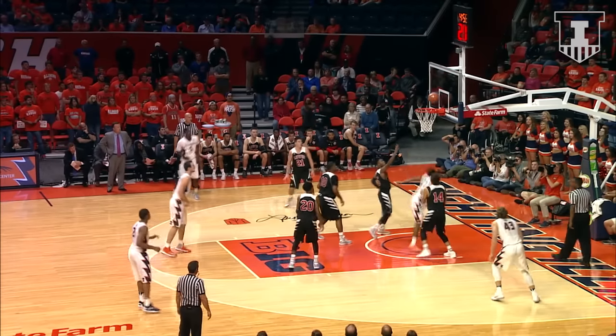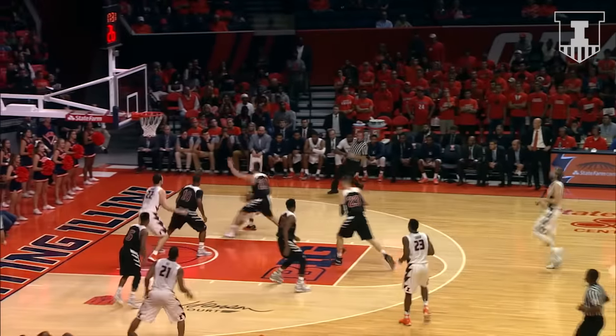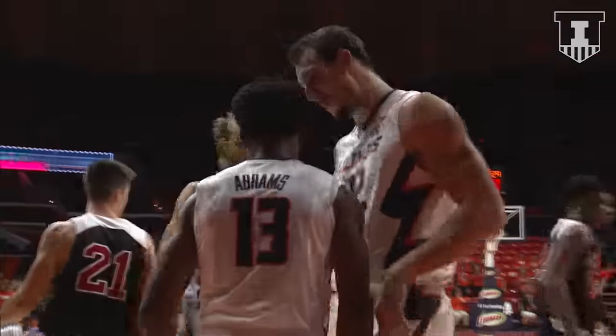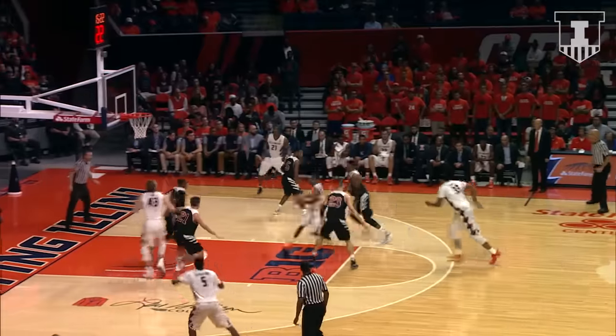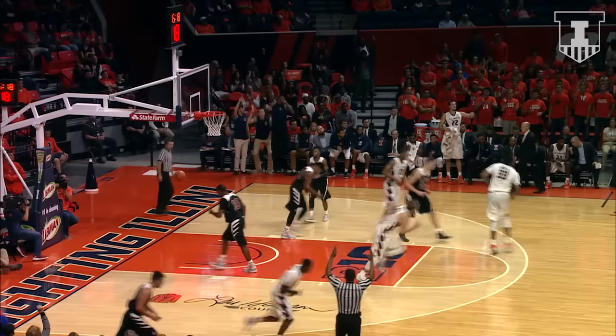Left wing, Tate dribbles all the way in. Nobody cut him off, and he banked it up and in. 50-26 Illinois. Abrams down the lane, off balance, puts it up and in. Counted and he's fouled. Here is Tate, drives, kicks, left corner, three ball, good for Coleman-Lands.